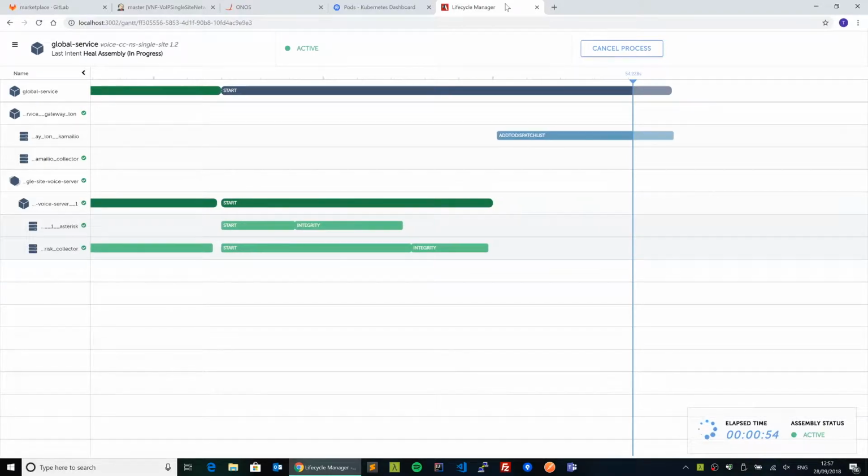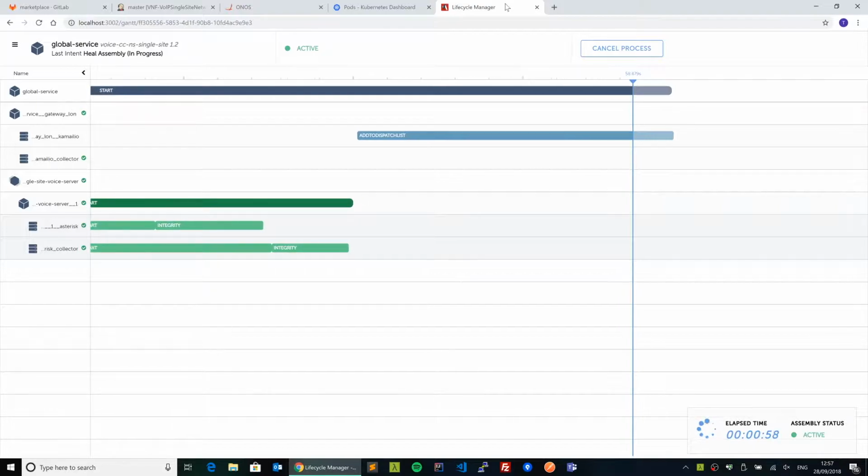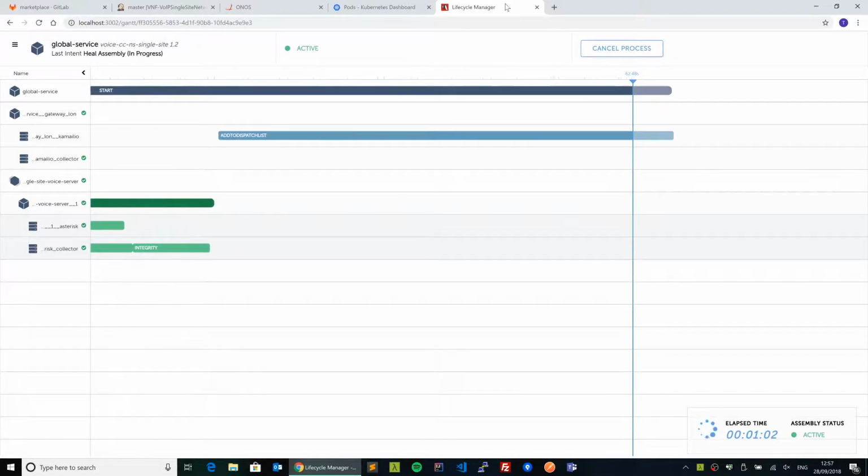Again, the StratOSS intent engine has gone through a full automated heal, detecting the broken component and healing this without any manual programming or intervention.